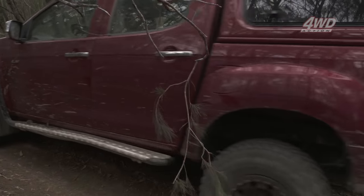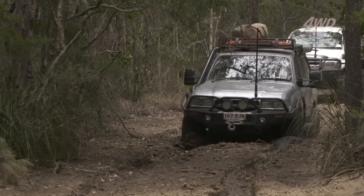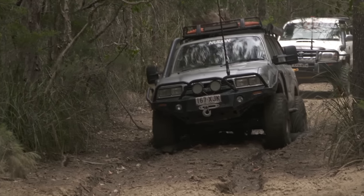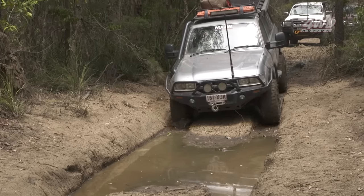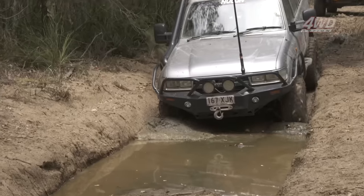So from here, we're going to continue on and explore around the Kawara Dam area. Oh boy, you're going to love this one. A little bit of mud. A dirty little bog hole at the end too. Go easy in there, power out. Look at that.